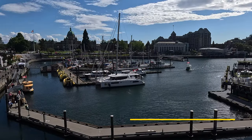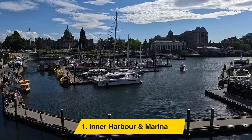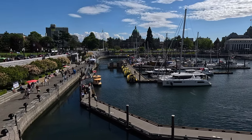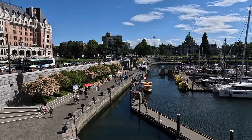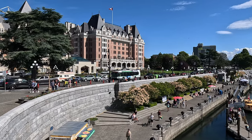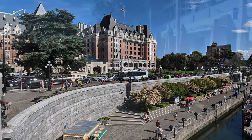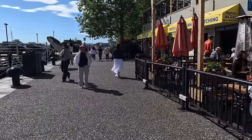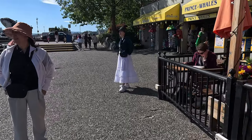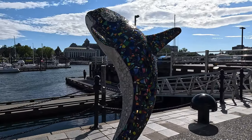The first and probably most visually appealing thing to do is to visit the Inner Harbour and Marina. Here's where you'll get fantastic views of the Parliament buildings, which were finished in 1897, as well as the Fairmont Empress Hotel, which was finished in 1908. The city has a population of around 400,000 people. It was founded in the 1840s by the British. In fact, Victoria was named after Queen Victoria of England.